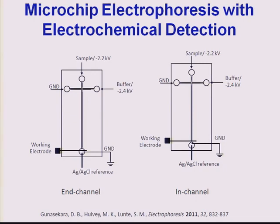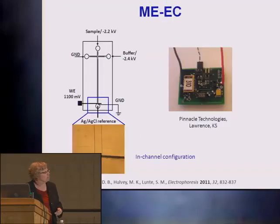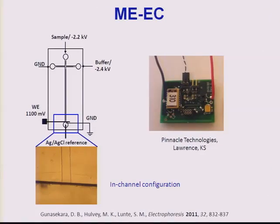I think Adam Woolley's here, and he was the first person to do this with Rich Matthews way back in 1980-something, I think. But right now we're using a working electrode right at the end of the separation channel. And what we use is an isolated potentiostat from Pinnacle Technologies, so we can apply the separation voltage across the channel and still detect things without wrecking the potentiostat.